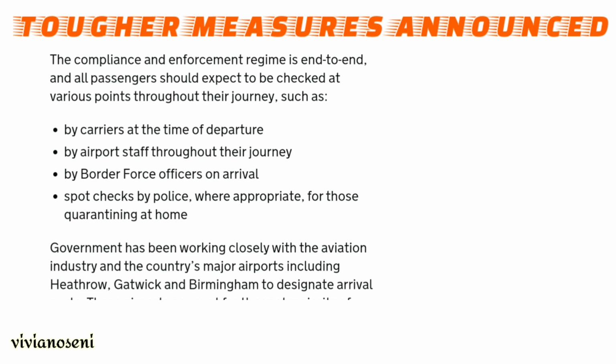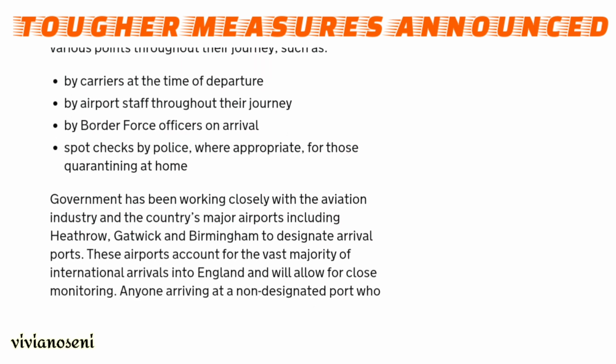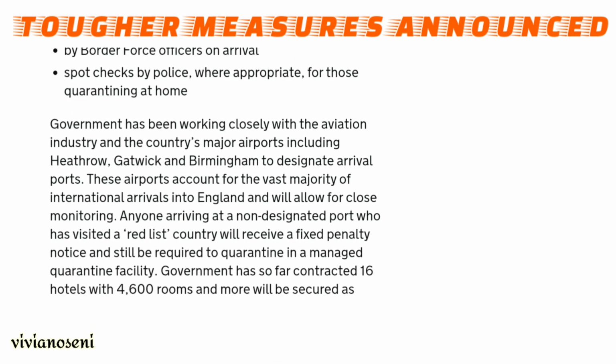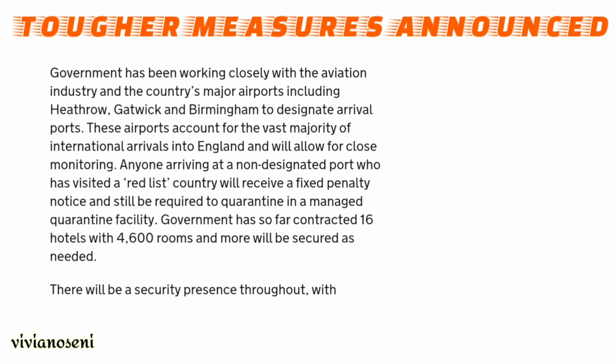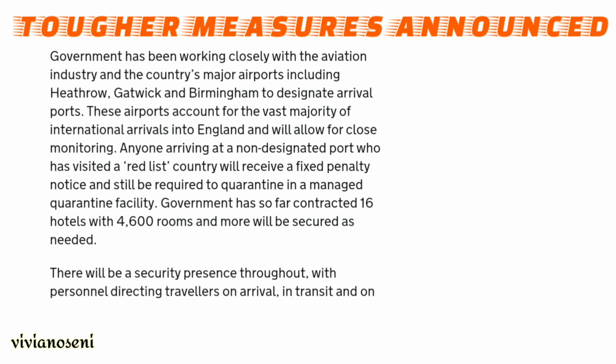Government has been working closely with the aviation industry and the country's major airports, including Heathrow, Gatwick and Birmingham, to designate arrival ports. These airports account for the vast majority of international arrivals to England and will also allow for close monitoring. Anyone arriving at a non-designated port who has visited a red list country will receive a fixed penalty notice and still be required to quarantine in a managed quarantine facility. Government has so far contracted 16 hotels with 4,600 rooms, and more will be secured as needed.